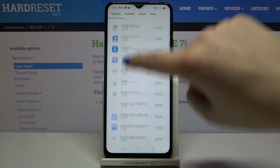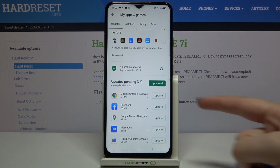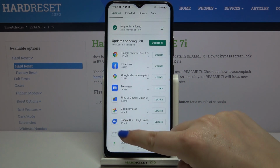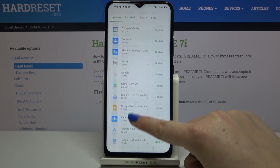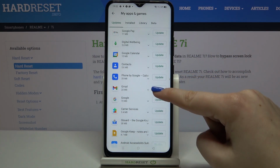And as you can see here, we've got the full list of all updates pending, and you can update all of those apps just by tapping on this green button, Update All. But obviously you can update only one of it or two of them. So all you have to do is simply find them in the list and tap on Update right next to it.